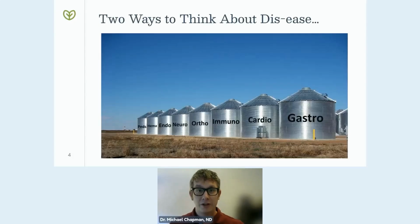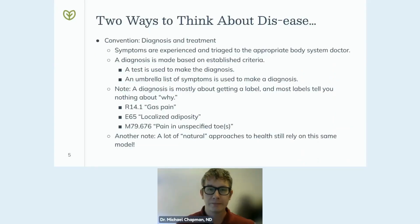But without further ado, starting high level, I like to just reframe. A lot of us who are watching this understand that there are lots of different ways that we can think about disease, and are probably very familiar with this conventional model, this siloed model where we're talking mostly about different organ systems and how they function individually, and less about how those organ systems interconnect and interrelate. And beyond that, oftentimes with conventional approaches to medicine, we're talking about this diagnosis and treatment model.